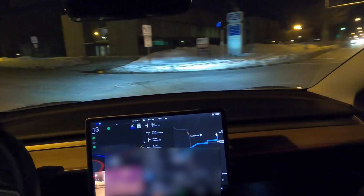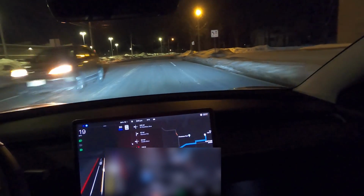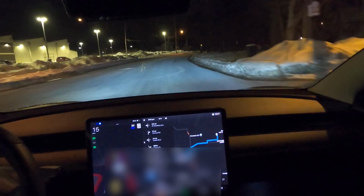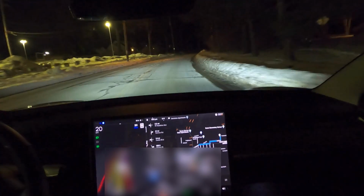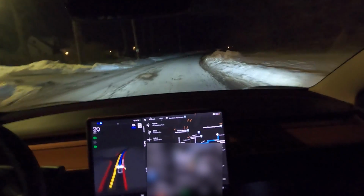All right. So in the end, we actually had to make just another couple lefts and rights, got back to our neighborhood and made it probably about 36 miles with no disengagements. A few taps of the accelerator to keep things going, but Beta got us from A to B without really any interventions.